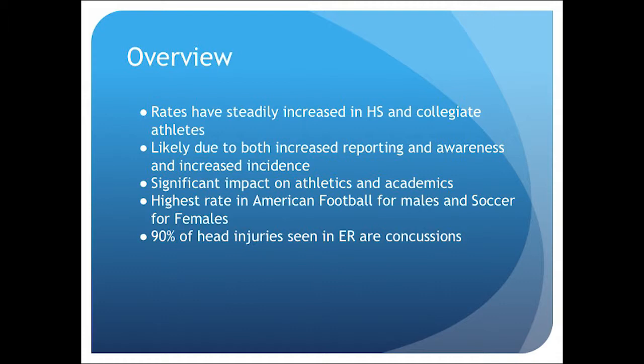When we talk about which sports confer the highest risk, we see the highest rates of concussions in American football and soccer. Interestingly enough, European football, which is rugby, carries much lower rates of concussions, and that probably has something to do with the fact that they don't have all of that protection, so they don't think that their head is just another blocking agent to use. We also know that 90% of head injuries seen in the ER are actually concussions, so those of you who are emergency medicine physicians will also be seeing a lot of these.